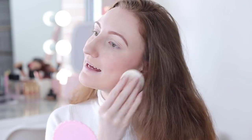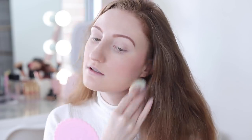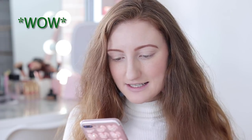It did say in the instructions, if you swipe like that, it makes it look more natural. So now, the last one is going to be this blush. Now obviously this is supposed to go on the cheek. I think this may have sold out actually because I can't see it on the website.